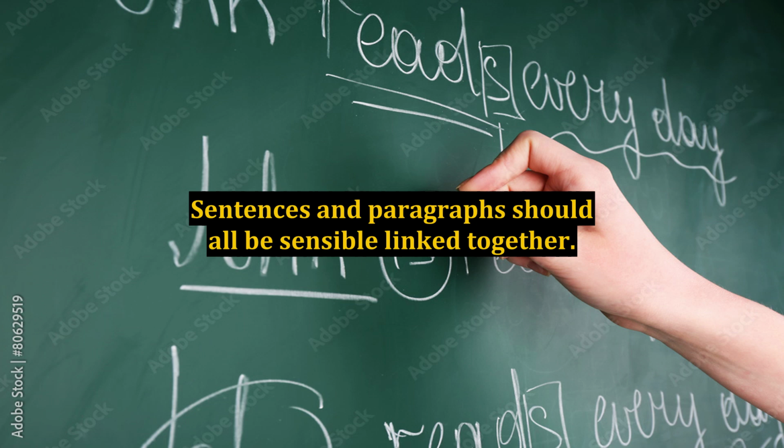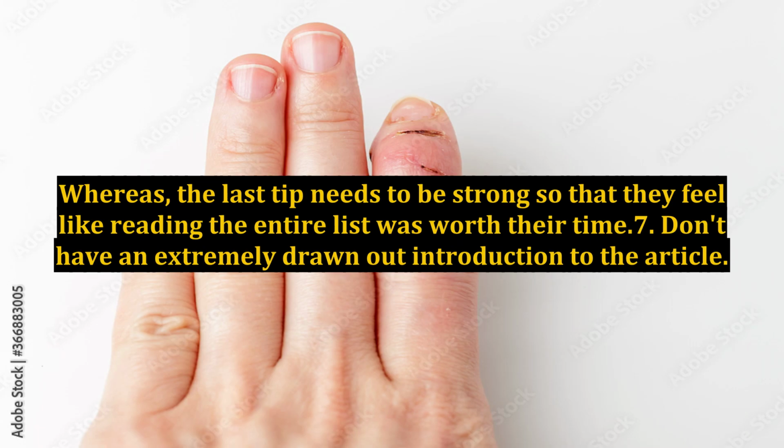Point 6. If you're writing an article that is a list of tips, then make sure that your first tip is the strongest and most helpful of the ones you're going to offer, and end on the tip that is your second best. This ensures that the reader will read your article all the way through because the first tip draws them in. Whereas, the last tip needs to be strong so that they feel like reading the entire list was worth their time.